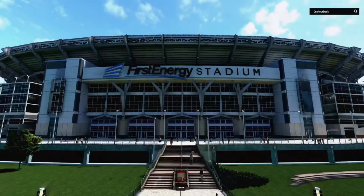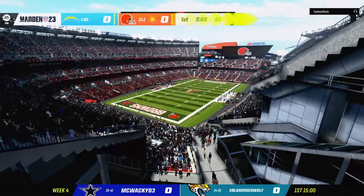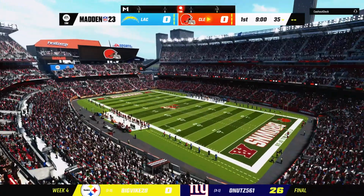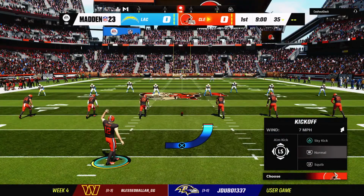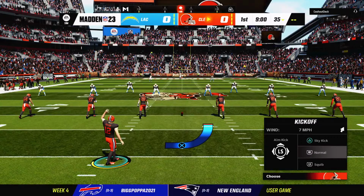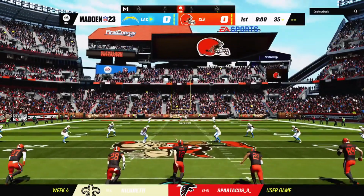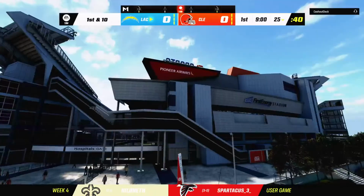We come at you from the shores of Lake Erie. EA Sports has the coverage of the NFL from First Energy Stadium here in Cleveland, Ohio. Today, it's Week 4, and we've got what should be a great one between the Los Angeles Chargers and the Cleveland Browns. Fall is in the air, and the NFL season is in full swing, and we're underway here in Week 4. And this will be a touchback as that sails over the end line.